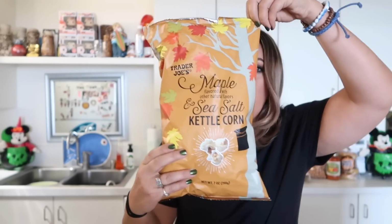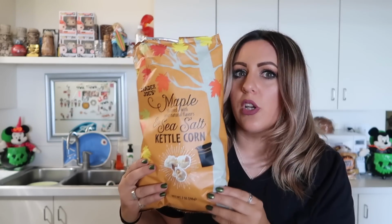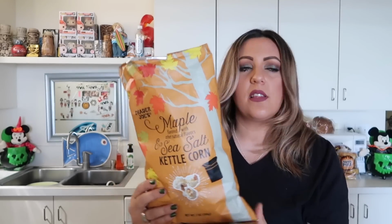I opened it the second I sat in the car. I was like, I need to have some of this. And if you guessed it was the maple popcorn, you are correct. This is so good. I was sitting there the entire drive just eating away.